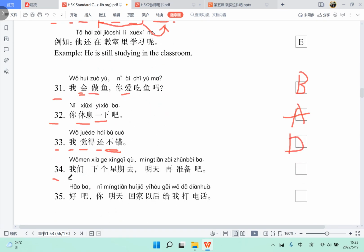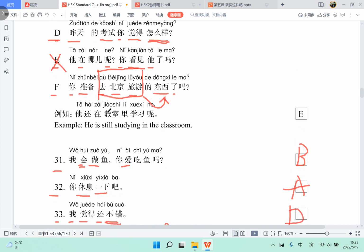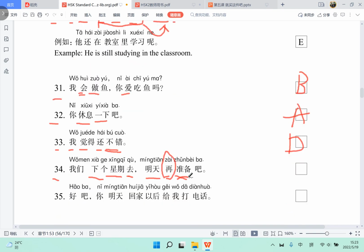And 34 我们下个星期去，明天再准备吧. So 下个星期 next week we go to Beijing, 明天再准备吧. So tomorrow I'm going to prepare that. So 再 indicates we do the action in the future, not now. We keep it for tomorrow. I'm tired today, maybe, right? So 34, we choose F, because it's 准备, to prepare.